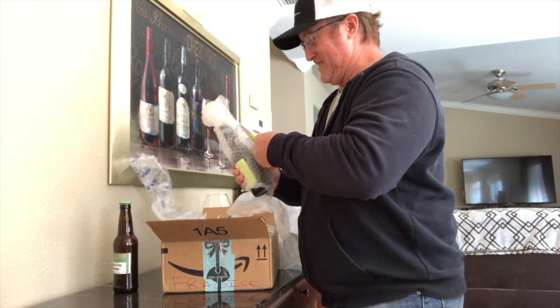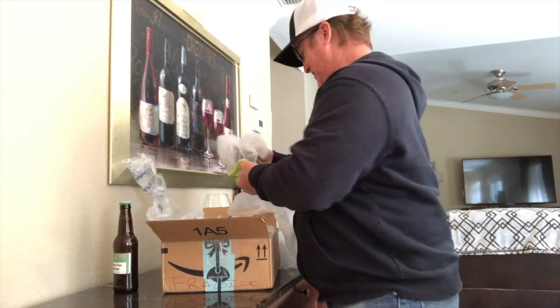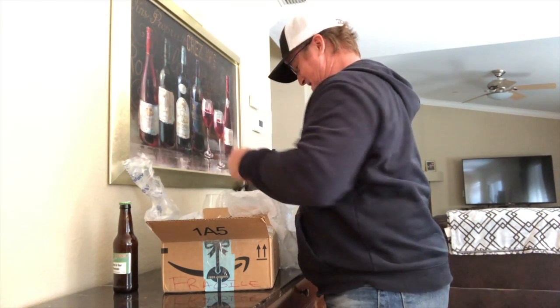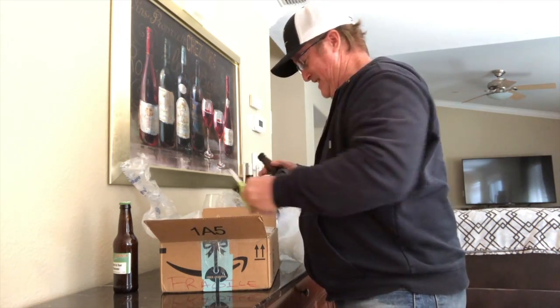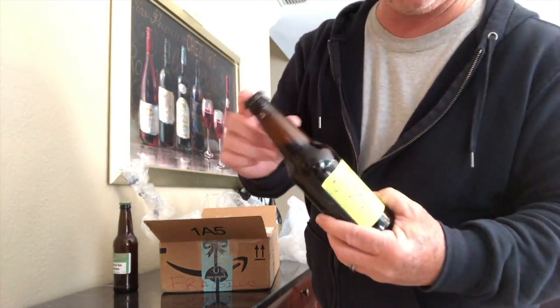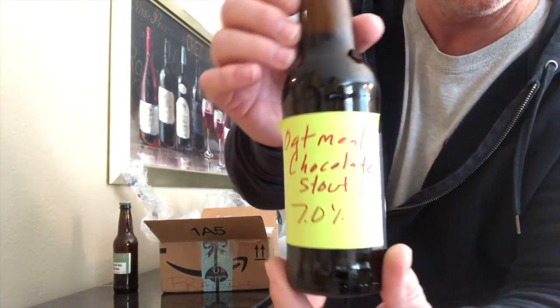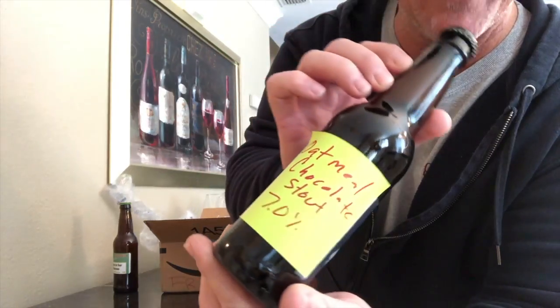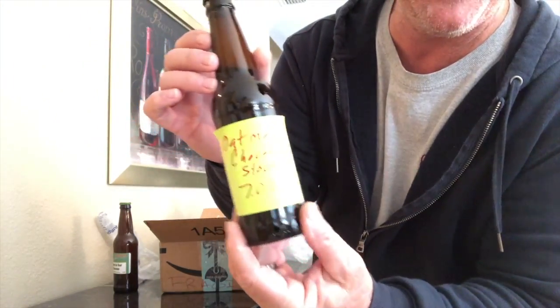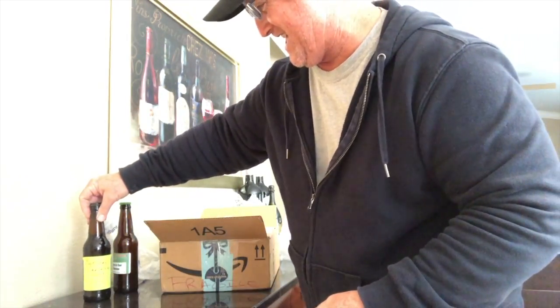This is awesome. So here's the second one. We'll see what this one is, if it's the same. Oh, this is a different one. So that's exciting. Alrighty, let's see. This has a stock black cap, and it says Oatmeal Chocolate Stout, 7.0. Oh yeah, we're on the path for getting this taken care of.